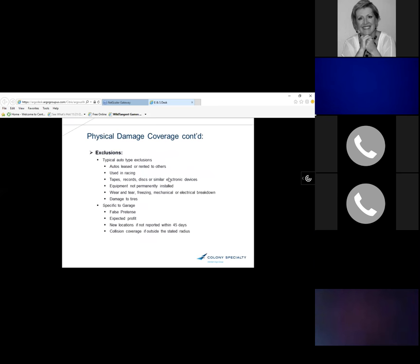Under the physical damage coverage, there's also some typical auto type exclusions. Excludes autos leased and rented to others, autos used in racing, the typical tapes, records, discs, or similar electronic devices, equipment not permanently installed, normal exclusions of wear and tear, freezing, mechanical, or electrical breakdown, and damage to tires.